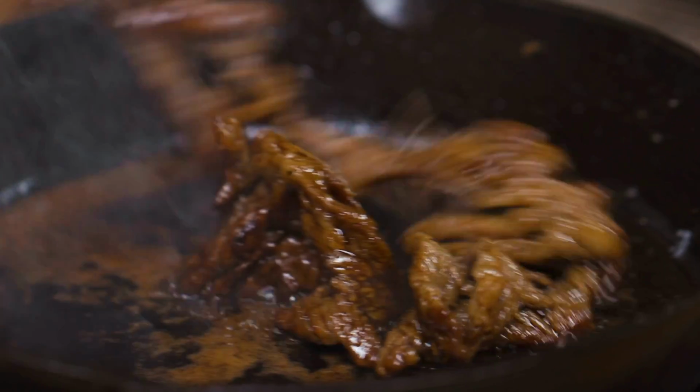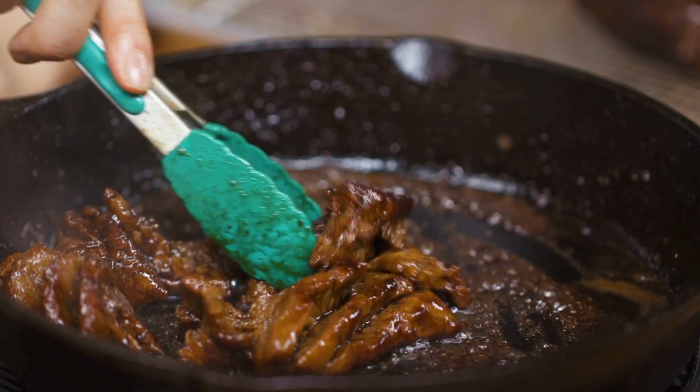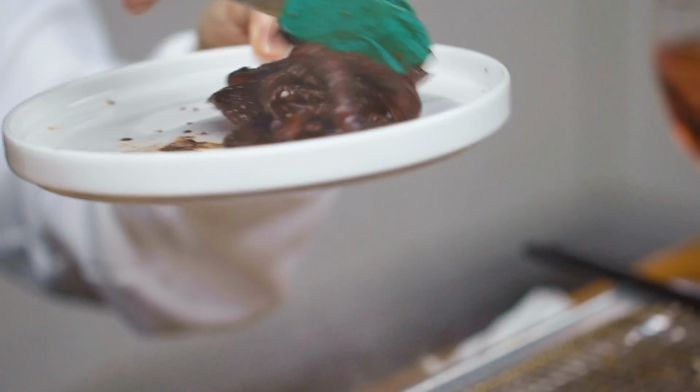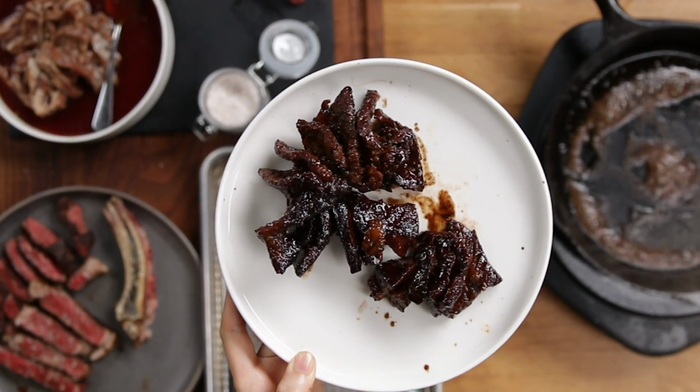Every time we get to the kalbi, that's when my stomach is just like, reset. We're eating everything again. You want to cook it all the way through. There's no medium rare or medium when you're cooking kalbi because you want it to render itself out a little bit. Once you get that perfect, we call it golden brown and delicious, right? It's one of the perfect bites ever. Look at that color. Wow.